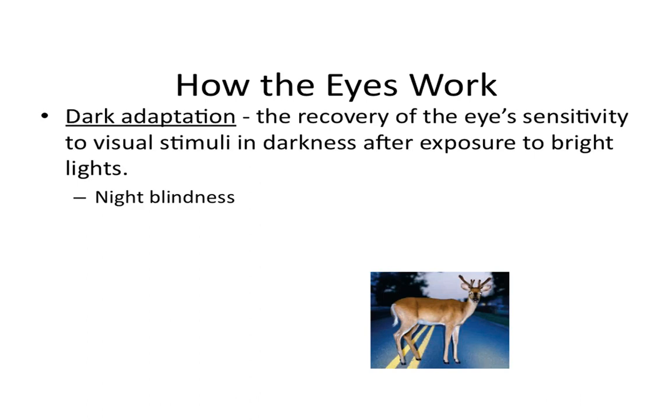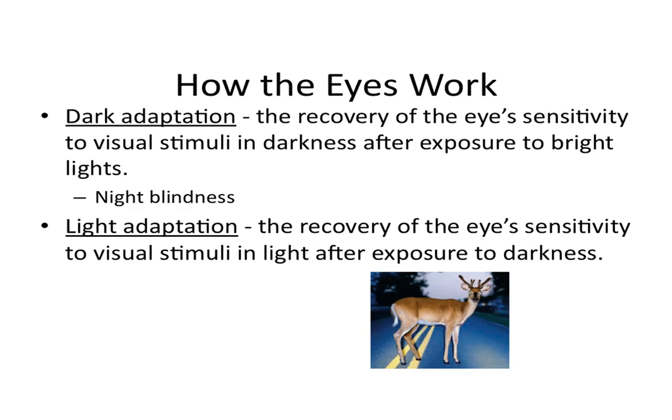Like, for instance, when you go outside, I always think of going outside in the summer, even though we live in perpetual summer. When you go out at night and it's dark out, you walk out and you're like, I can't see anything. Why are we out here? And then like 20 minutes later, you can see everything perfectly and it's a really beautiful night and you're enjoying your evening outside, yes? That's dark adaptation.